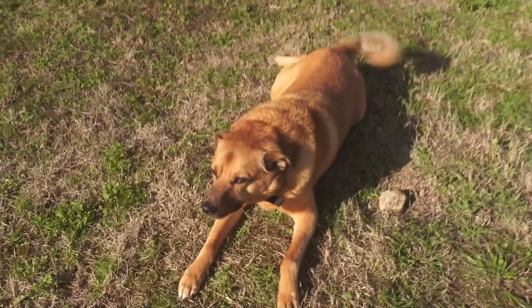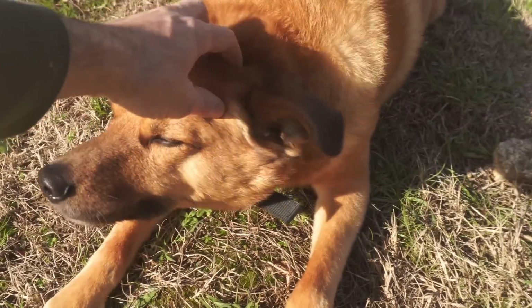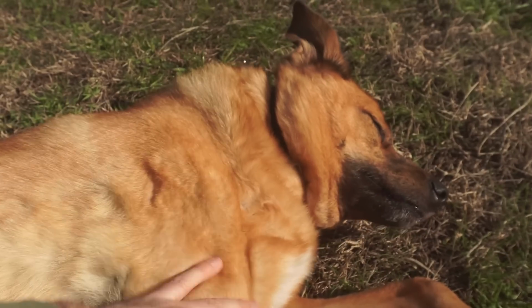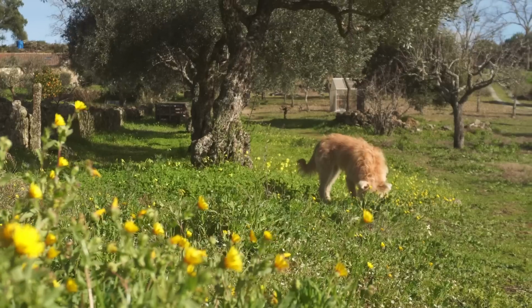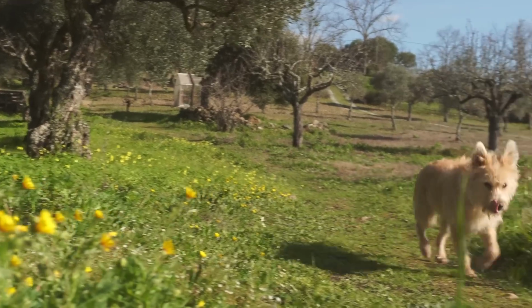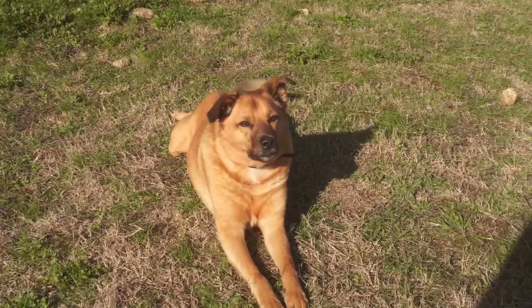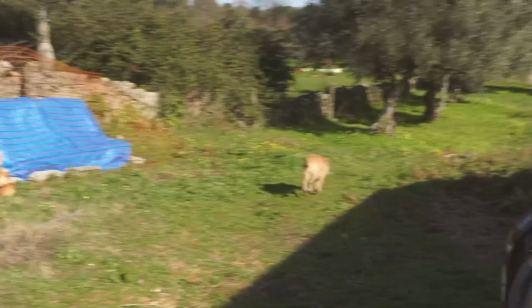Hello, big boy. Hello. Gotcha. Having a nice sunbathe. Poppy girl. I think somebody wants their dinner. Yeah, good boy. Should you get some dinner? Come on in. Good boy. She's off.